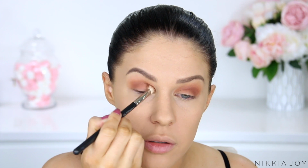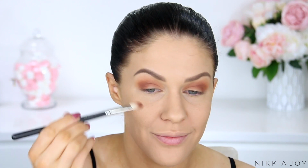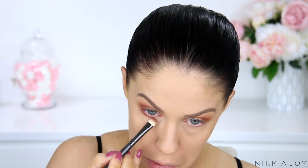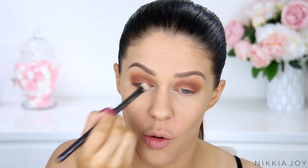Oh, look at this beautiful maroon color. I'm using the color Cozy, which is a gorgeous reddy maroon. This palette, honestly, you need it. I'm also going to smudge that color just under my eyes. Sorry, I'm so excited. I'm talking so fast. This video is going to be all over the place.